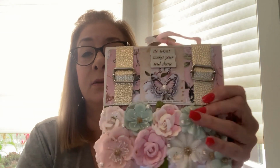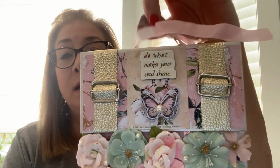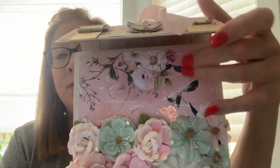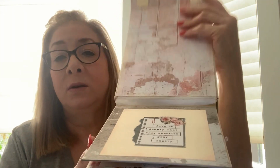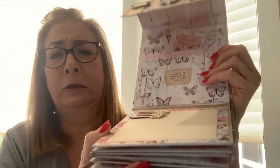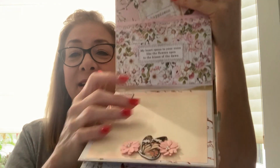And then my big album that I completed is right here. This is a really fun spring album. It's got a little handle here. It's like a little bag. And then this is held down by 2 magnets that I put here. And it opens up completely, and it's like a flip album. So each page, oh God, it's hard to show. Each page flips up like that.